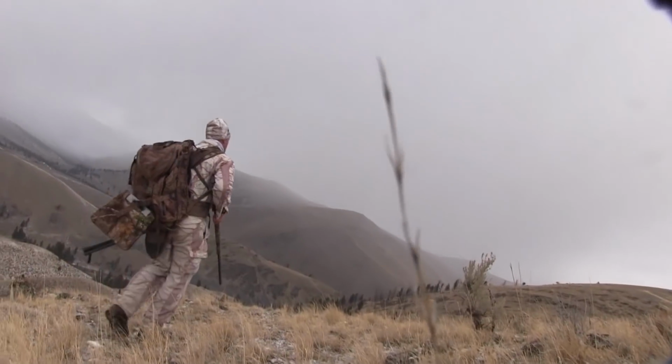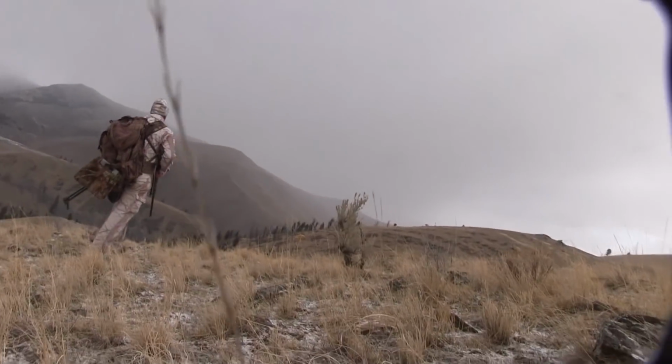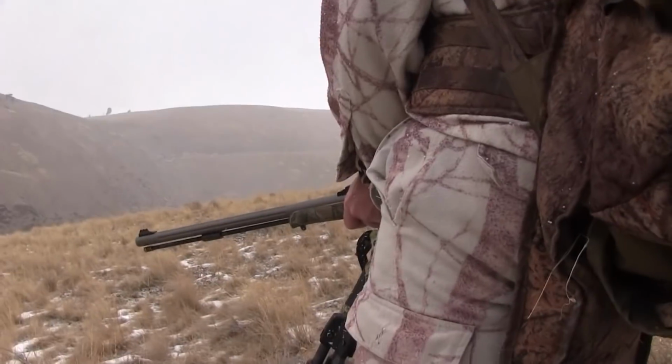So we'll just do some hiking around, see if we can find them again. That's too bad. They were in a good spot. I didn't think they'd be too far off, and so we made an educated guess on where they'd probably have gone and headed that way.